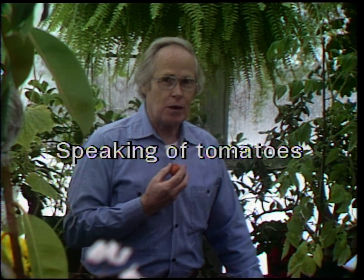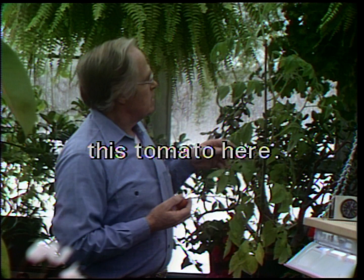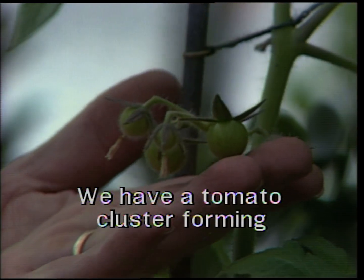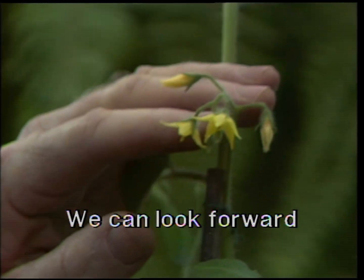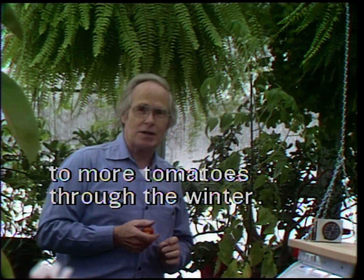I'd like to show you, while we're talking about tomatoes, a plant that we have been growing here in the greenhouse. As you see, we have a tomato cluster formed right there with 5 small fruit on it. More blossoms and more fruit coming. This plant is about ready to be shifted into a larger flower pot, but we can look forward to more tomatoes as the winter season progresses.